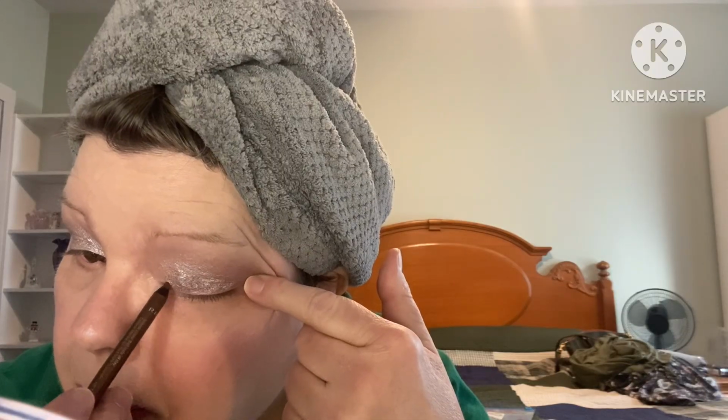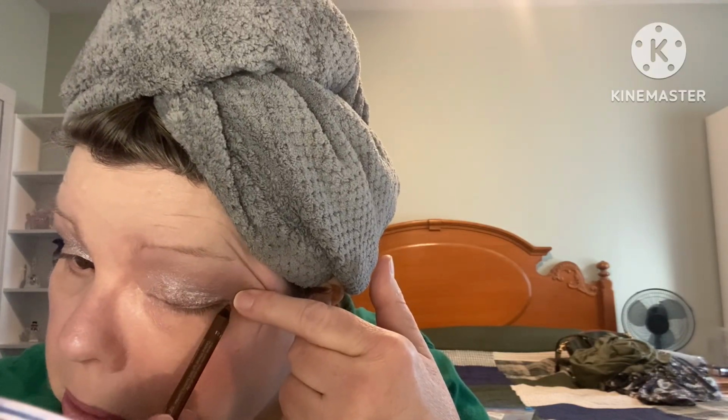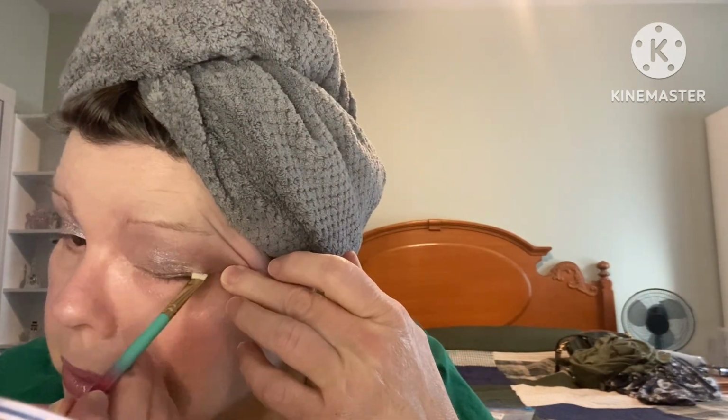I think I will. I'm going to use this Rimmel Scandal Eyes in Brown. I'm going to use that eyeliner on the top. Let's put this on. And then I like to take something and just kind of smudge it out so it's not a harsh line. Do the same thing over here. Okay. And smudge it out. That way it's not a harsh line.